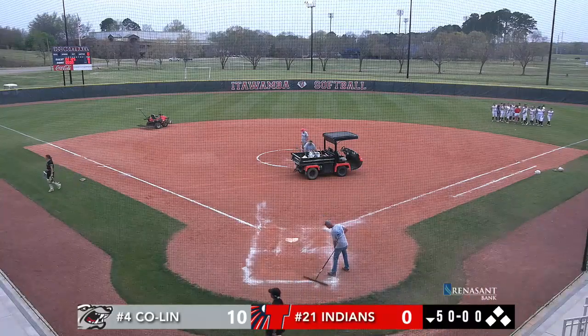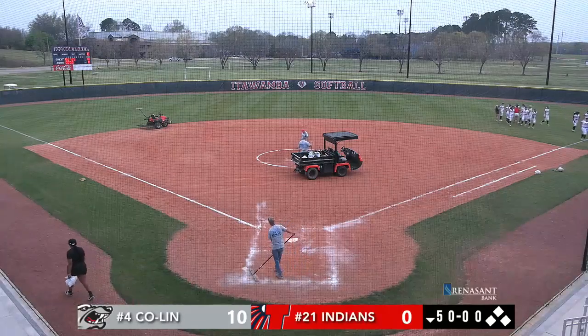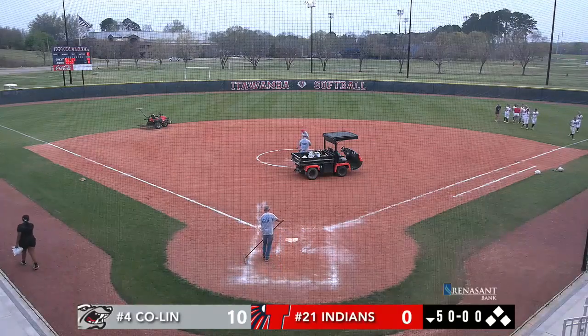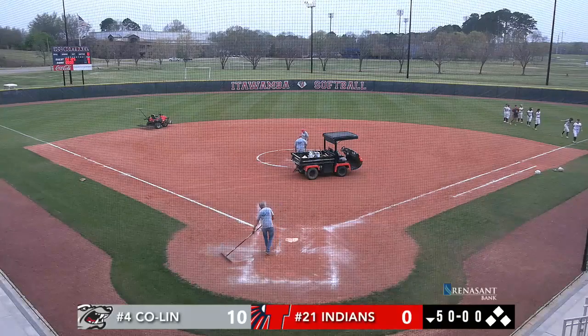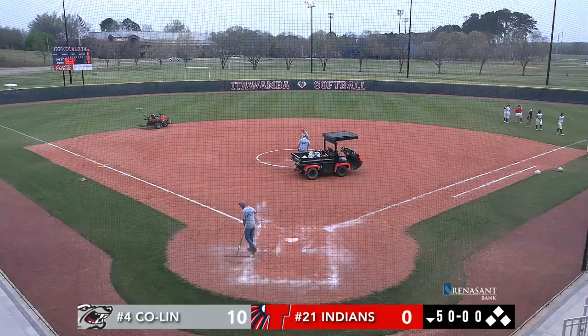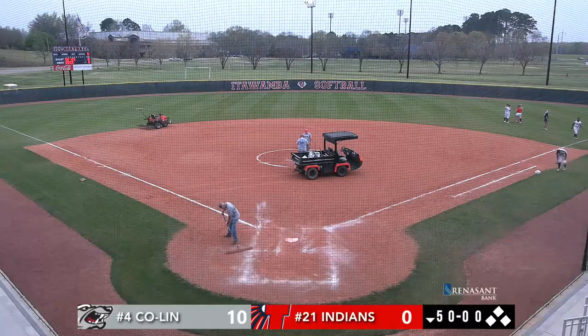They will improve their record now to 27-3 and will go to 14-0 at the halfway mark through the conference play. ICC will drop to 21-12 on the season and 6-8 at the halfway point of conference play.